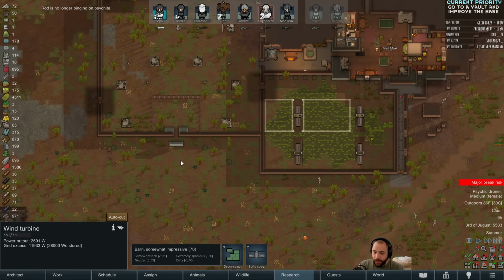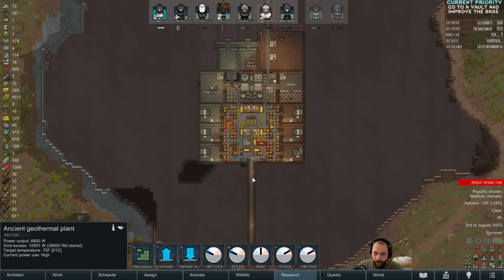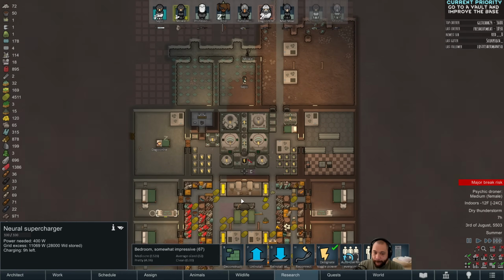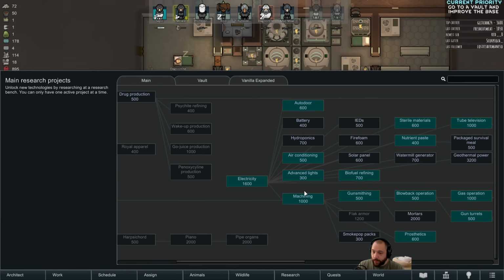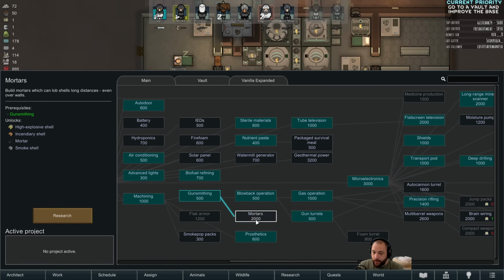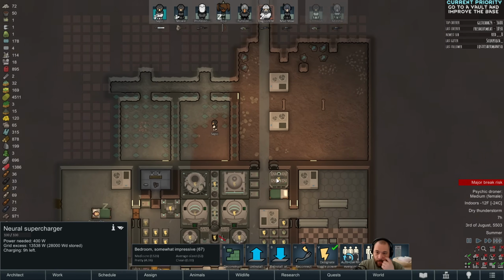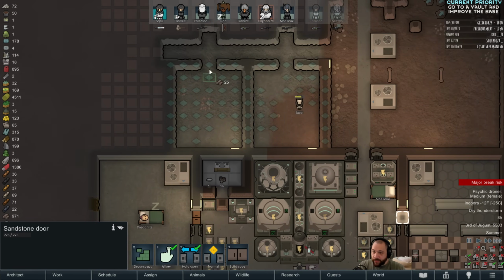So one of the things I'm going to need to do is to generate more power if we're going to hook up more neural superchargers and sleep accelerators and the like to our beds. Not worried about that now, but eventually that's going to become an issue.